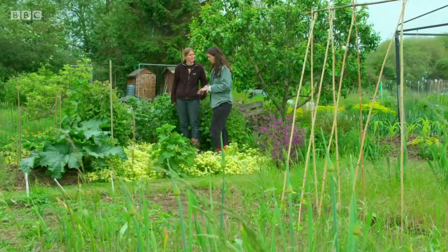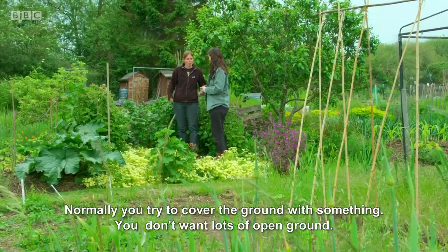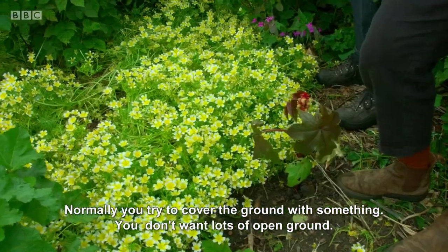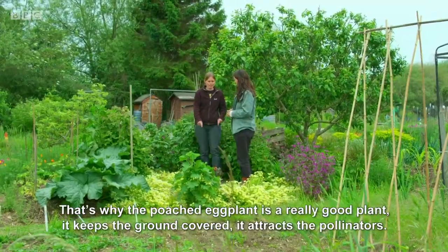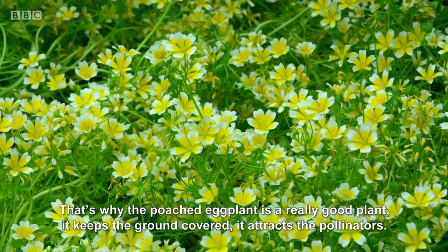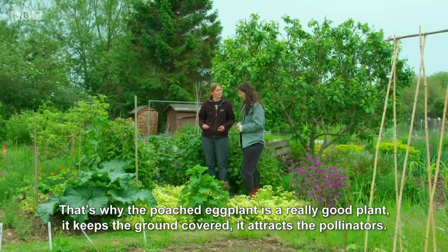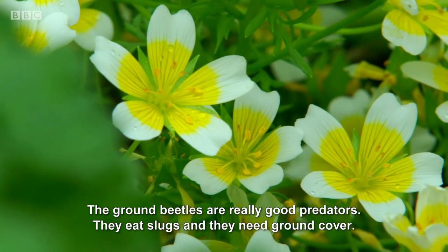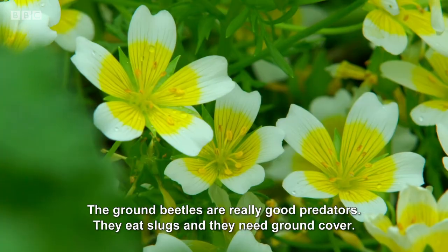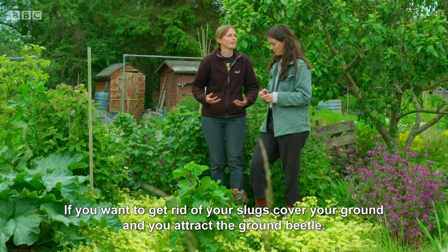Planting is obviously so important with bringing in wildlife. So talk me through how you do that. So normally you try to cover the ground with something. You don't want loads of open ground. That's why the poached egg plant is actually a really good plant because it keeps the ground covered. It attracts the pollinators. The ground beetles, they're actually really good predators. So they eat slugs, and they need ground cover. Okay. So if you want to get rid of slugs, cover your ground and you attract the ground beetle.